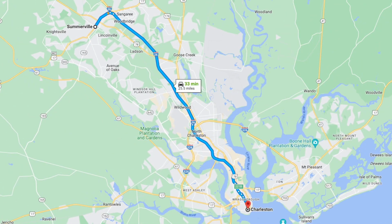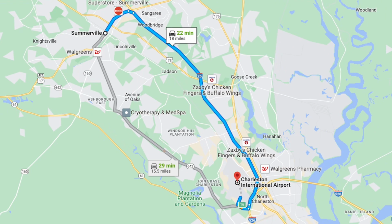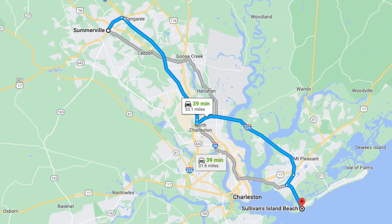Summerville is located 25 miles to the north of Charleston and has I-26 as a major access point to the rest of Charleston's Tri-County area. You'll use I-26 to get to downtown Charleston to go shopping on King Street or Market Street. And if you need to catch a flight at the Charleston International Airport, give yourself about 25 minutes. And if you're heading to the beach, give yourself at least 45 minutes to get to Sullivan's Island Beach.